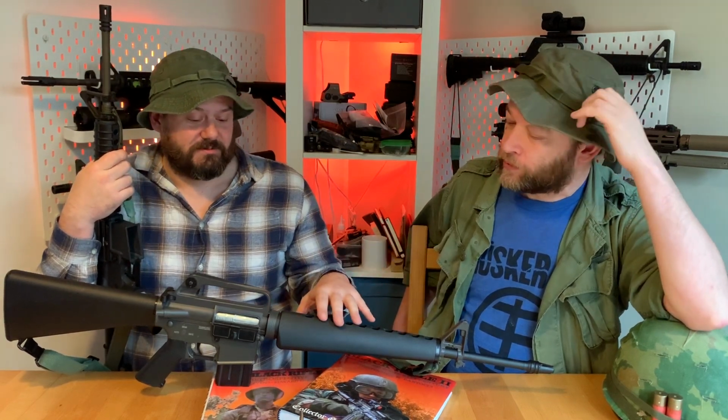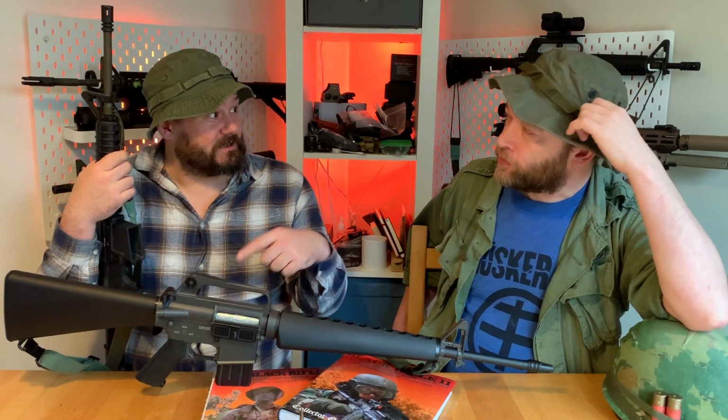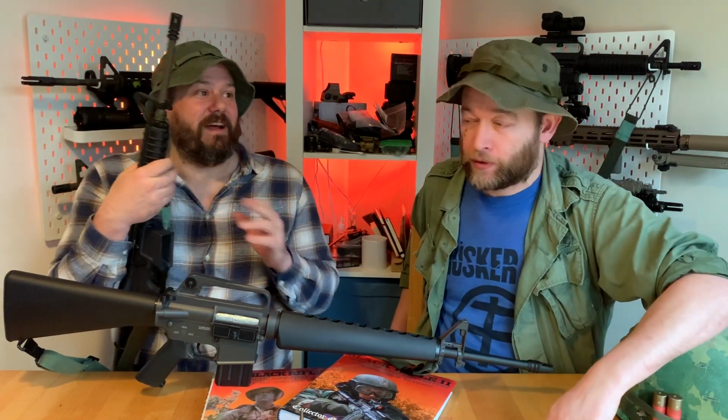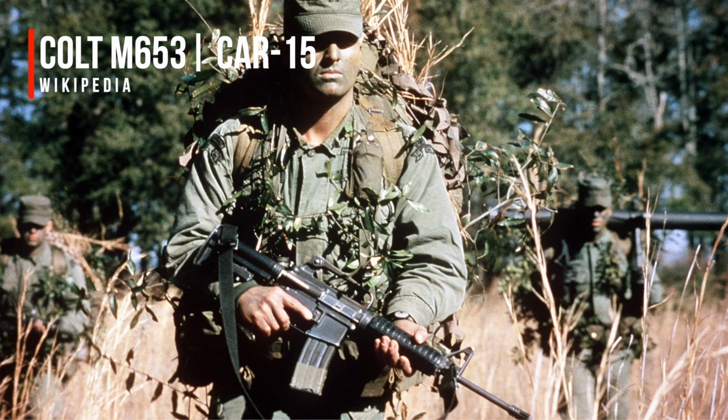So as you say, the original M16 was spec'd at about 750. It ended up being about 900 because of the powder issues. Which is high. Some of the CAR-15s went up to 1100. Which is almost like an MG42. That's really crazy high. So the guns broke. And it took a very long time for the CAR-15 program to come to its culmination, which we'll talk about when we get onto the M4.